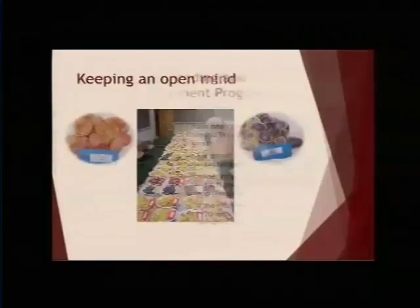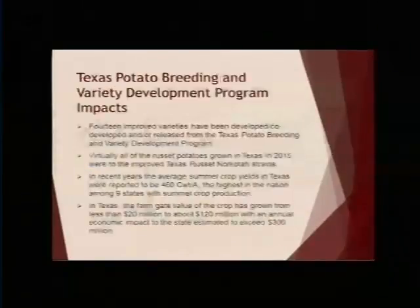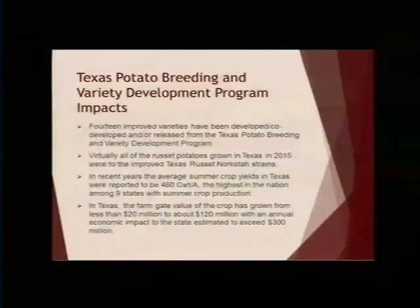So, impact statements: 14 improved varieties have been developed and released. Virtually all of the russet potatoes grown in Texas are 15, which is an improved russet North strain. The average summer crop yields in Texas are highest in the nation for the summer crop states. And the farm value, maybe not very big compared to some of your agronomic crops.